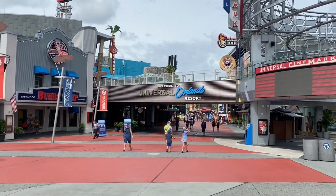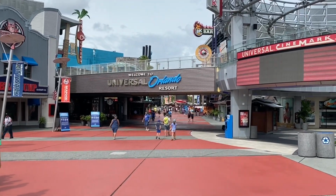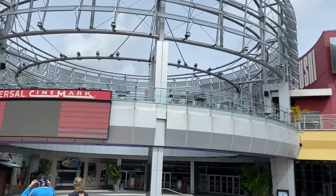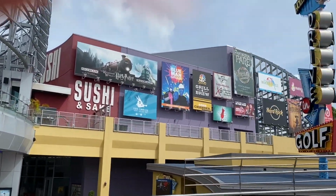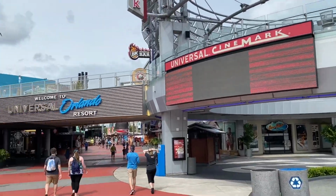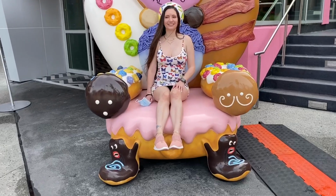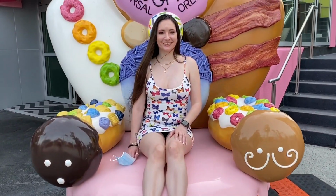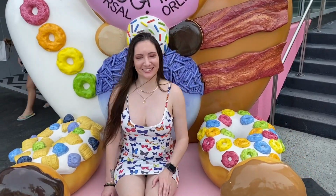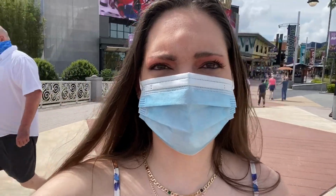I made it through the check and we're going inside Universal. Well, this is City Walk. So I'm about to walk into Universal.